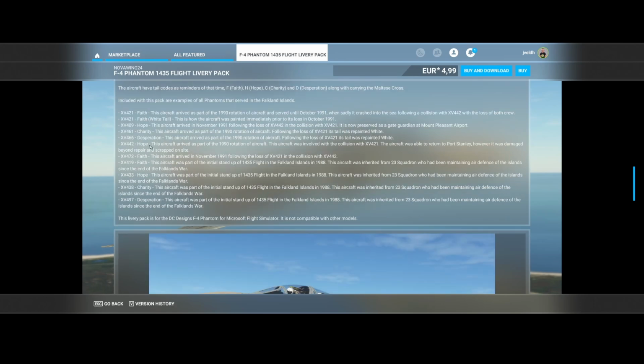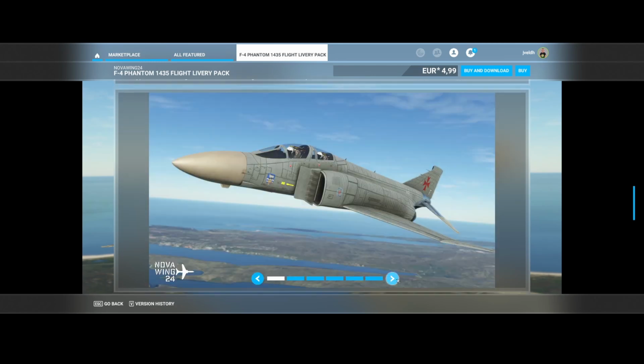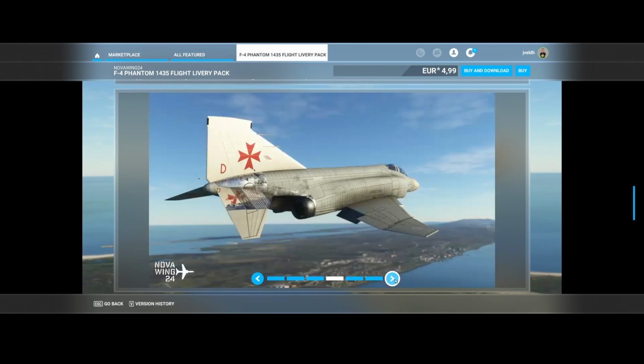As you can see, there's a long list of liveries included. And here you can see the details of that livery pack. So if you love flying jets and you already have this one, right, from DC Designs, then you can now buy a livery pack, which adds some more realistic liveries. As you can see, it's pretty mirroring, right? You can see the usage also here, so pretty cool.